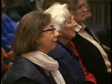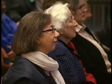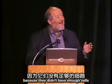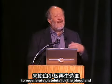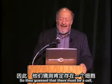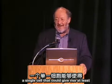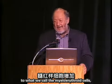And the way they could do it is they irradiated the mice. They saw bumps on the mouse's spleen, even though the mice died because they didn't have enough cells to regenerate platelets for the blood and granulocytes to fight off infection. So they guessed that there must be a cell, a single cell, that could give rise at least to what we call the myeloerythroid cells.